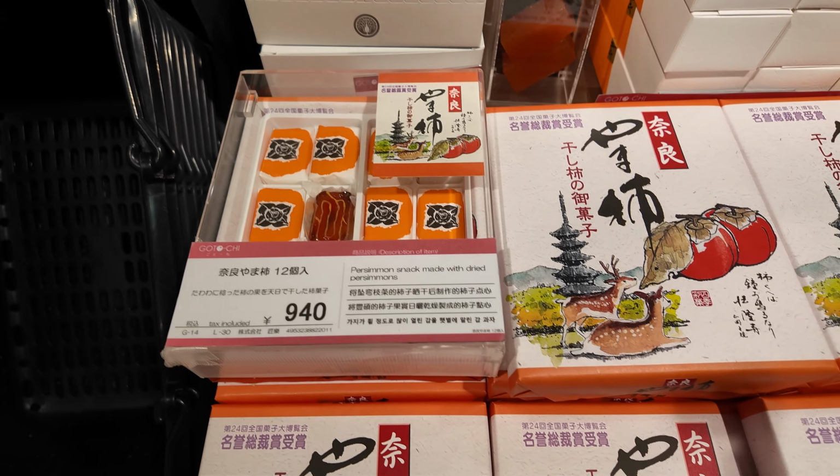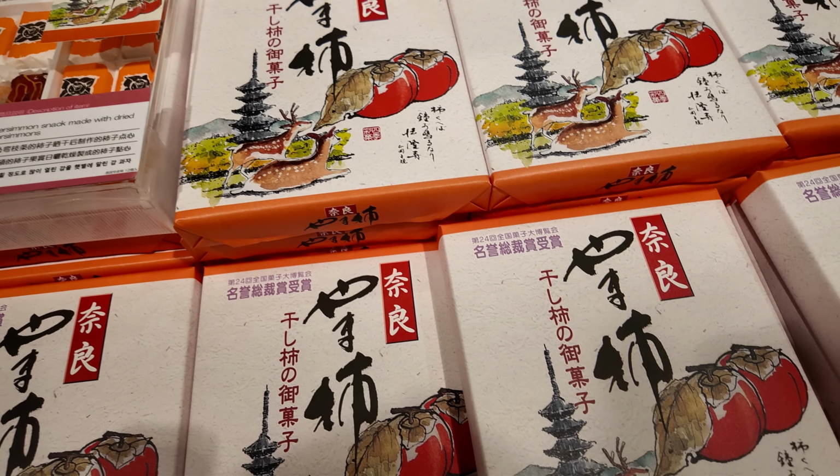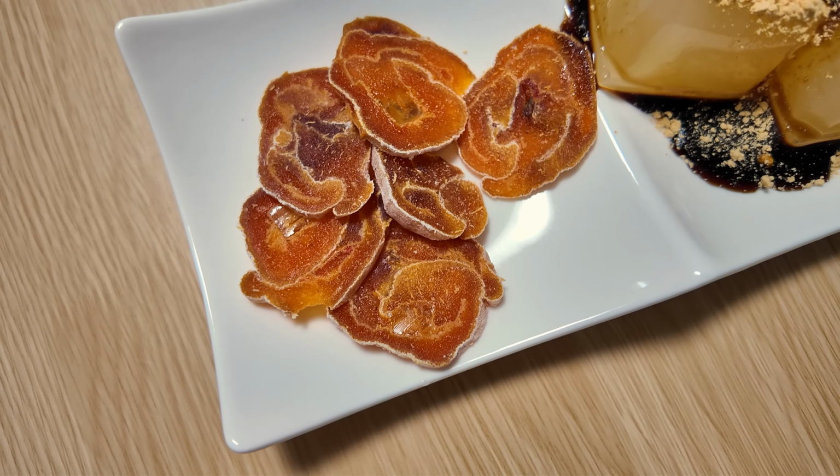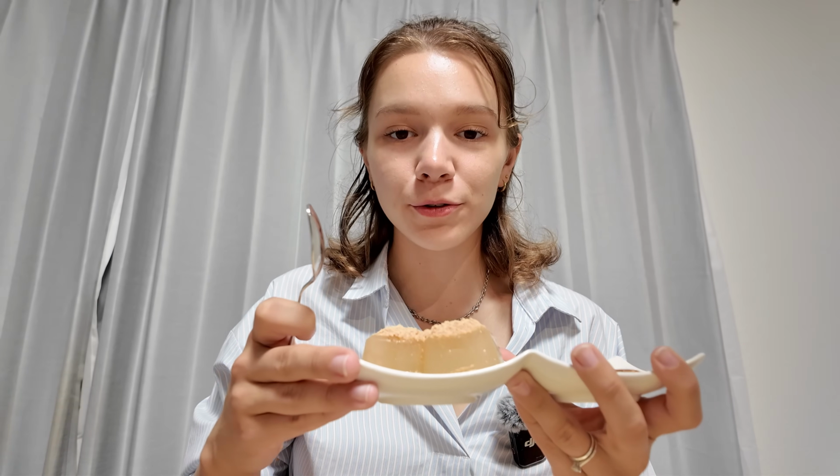So Nara is famous for a lot of really unique little foods. And the first of those things that I'm going to show you is dried persimmon wrapped in yuzu peel. A little bit threatening, but it smells nice. It smells very citrusy. It's very mild sweetness, chewy, good. I like it. Next we have the kuzu mochi.